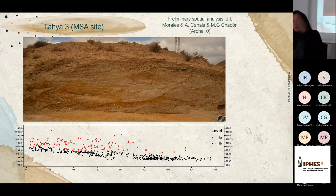So when we came back and began to treat the data, we saw that finally we have 2 clear sub-levels. Until now, we maintain 1A and 1B. They are similar in composition, they only change the color, and all this fresh shell that we discovered, at the beginning we thought perhaps we had also symbolic behavior.